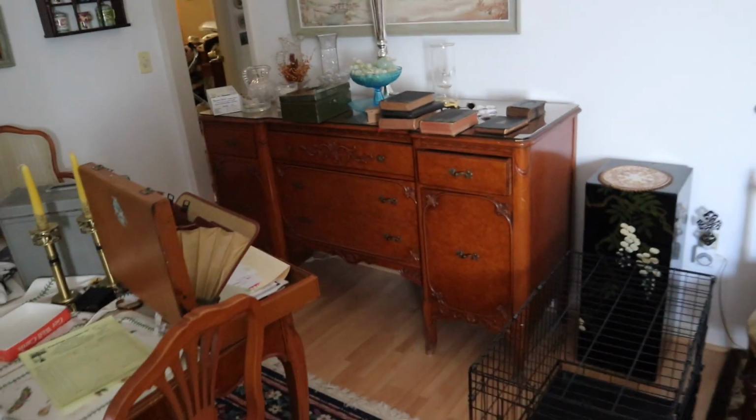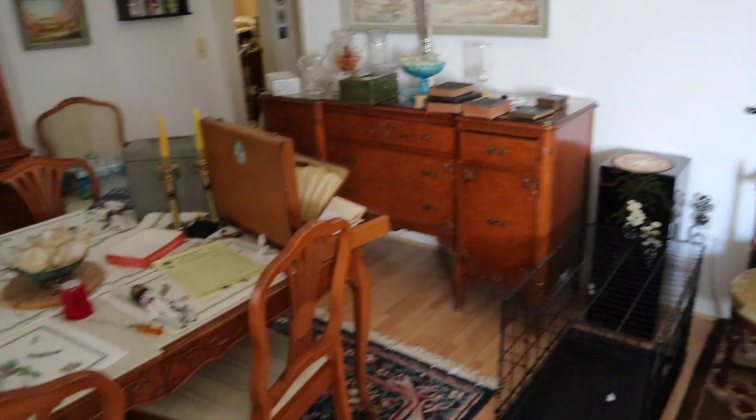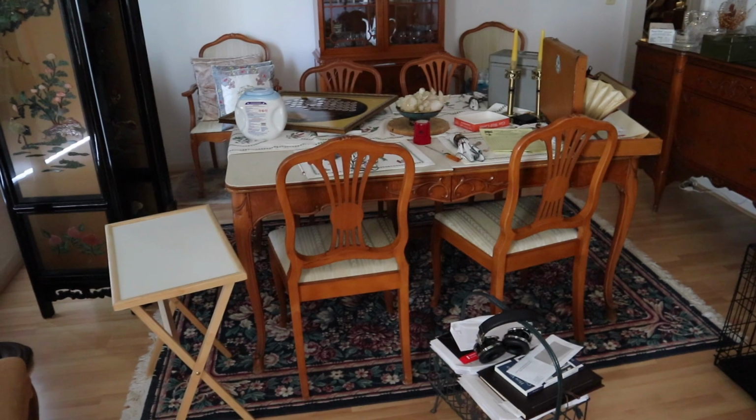This is a very pretty 1920s, 30s era burled maple veneer dining set, and I think it's just really pretty. We're going to take pictures of that and try to start selling this in advance.